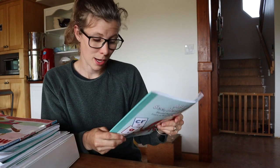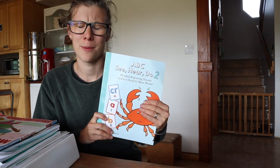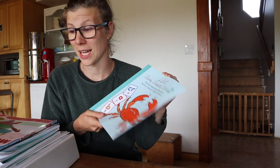Pretty inexpensive book, really excited about it. Really caught on for Hamish, who's 7, and Mac, who's 10, did most of it with him because he was so excited that Hamish was learning to read that he would go through it with Hamish.